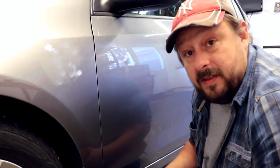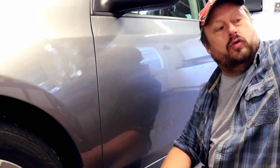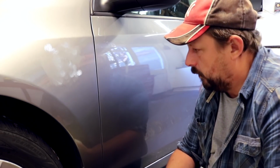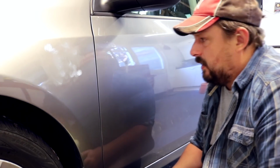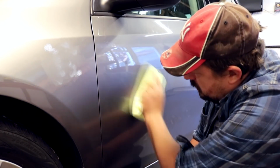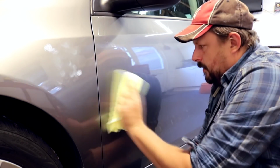This cutting compound is ridiculous in a good way. So that's not using the rotary at high speed. I'm in an absolutely awful position to use this rotary, but I think even the deep part of that scratch is gone now. I'm going to buff this off.